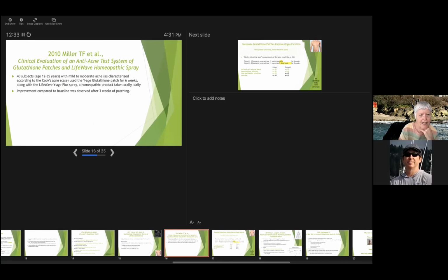Miller and his colleagues evaluated acne and whether the glutathione patch would have an effect on acne. They also did this together with a homeopathic spray, which LifeWave no longer produces. So I don't know, it's curious what happened to that. But the subjects got both the patch and the spray.